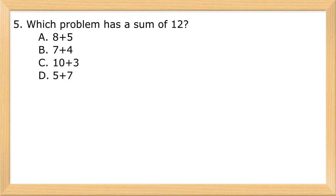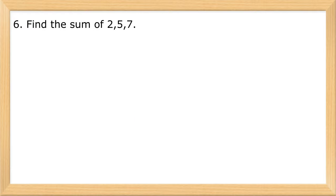5. Which problem has a sum of 12? D. 5 plus 7. 6. Find the sum of 2, 5, 7. 2 plus 5 plus 7 equals 14.